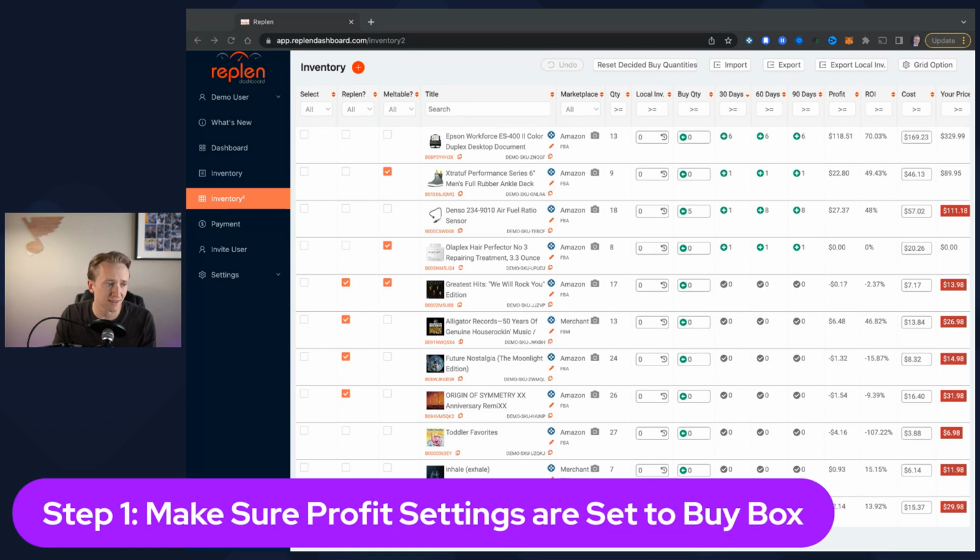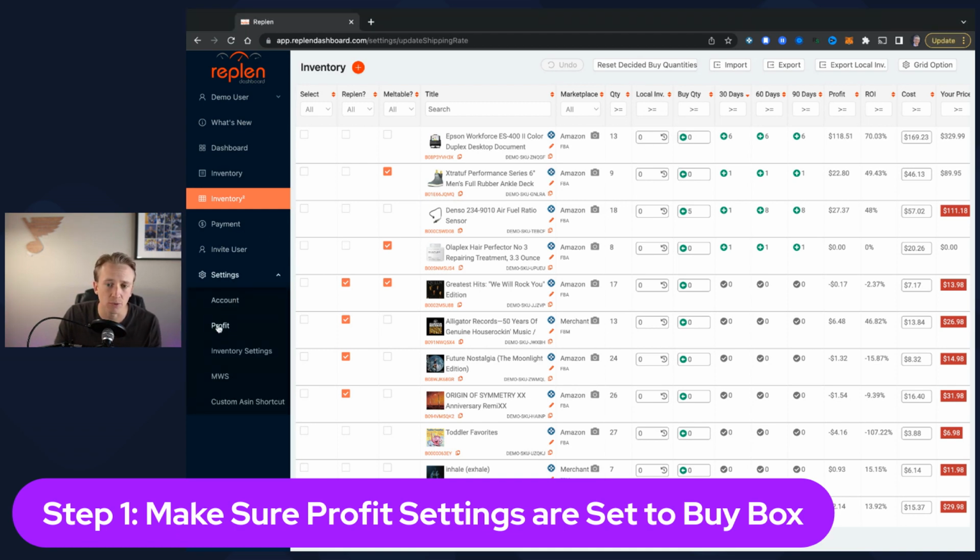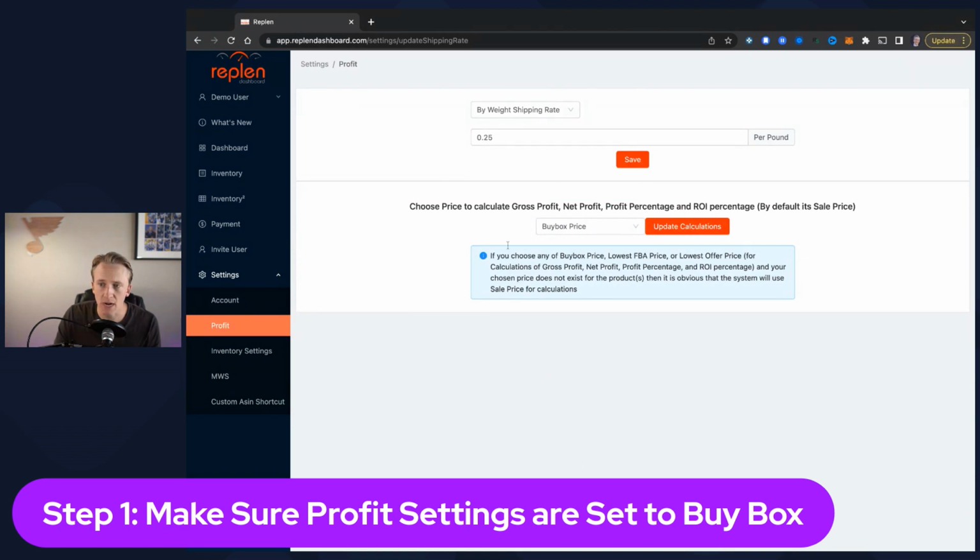So the first thing that you want to do is you want to make sure that your profit settings are set to the buy box. Now, the way to get to that is if you go down to settings here and you click under profit, you can see there's two different options, but the first one, this is the one that I wanted to talk about here, which is actually the second one. So this is the price that you're choosing to calculate your gross profit, your net profit, your ROI, your profit percentage, etc. You want to make sure that that is set to buy box price.